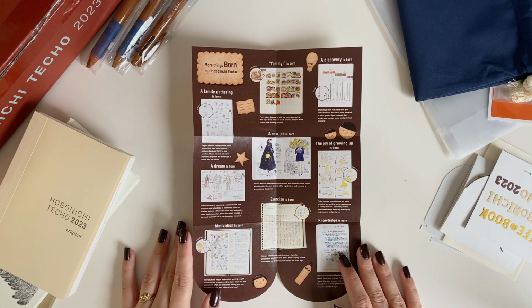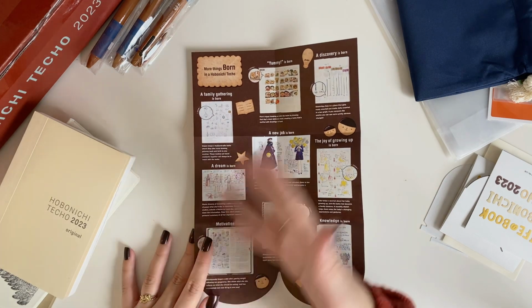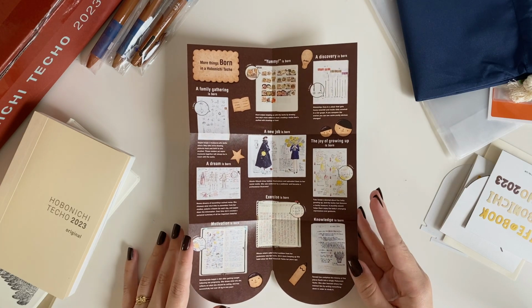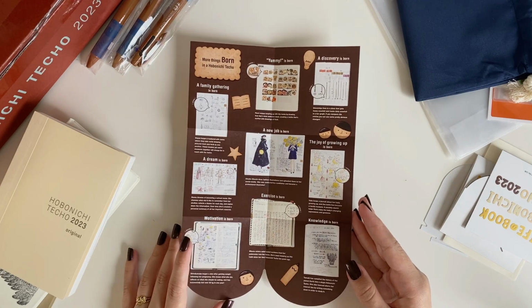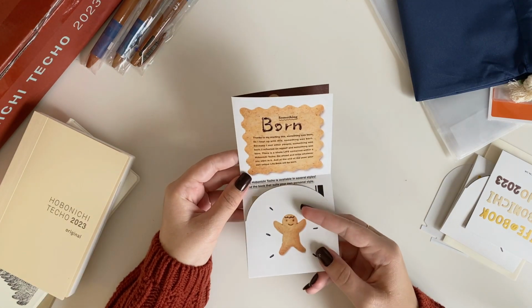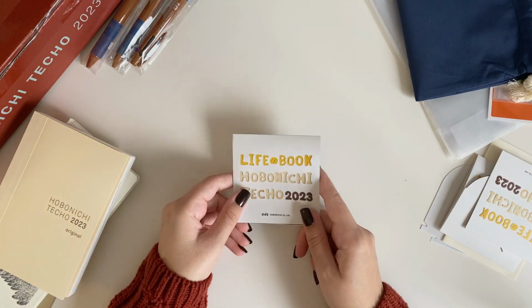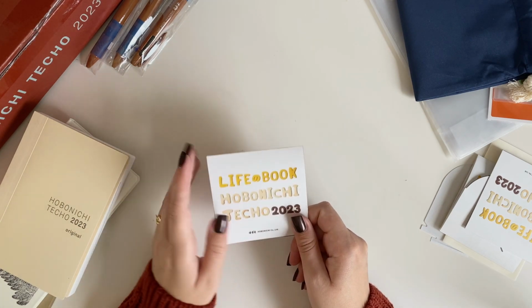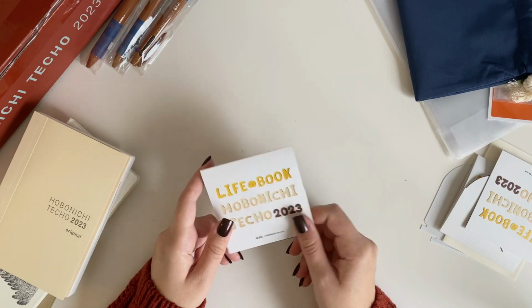There's such variety in how people use it, and you can see that just in the YouTube community, of which I'm so thankful to be a part, because it is really creative, really fun, really special, and people are using it for both creativity and planning, like project planning and getting stuff done. So I think it's really special. I'm really happy to have this little pamphlet as well.